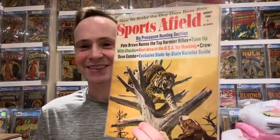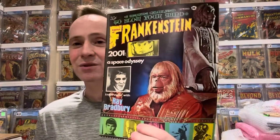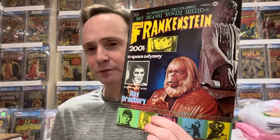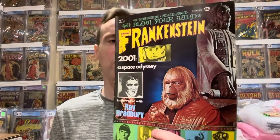And then we got Sports Afield. So just really odd magazines in here. I like the next one though. This one's a good one. And there's two copies of it. I don't know why there's doubles of sort of weird ones. Castle of Frankenstein. These are kind of cool. These Castles of Frankenstein are kind of like Famous Monsters again, but they were a little bit better in terms of the quality and stuff. Some really nice photo back covers as well. So there was two copies of that.